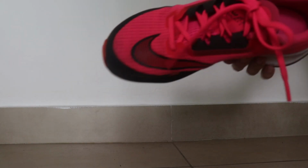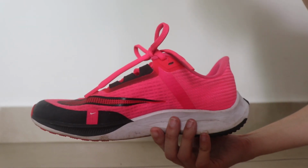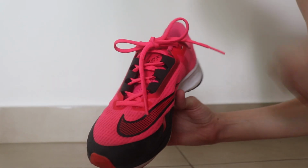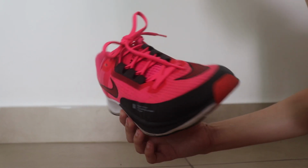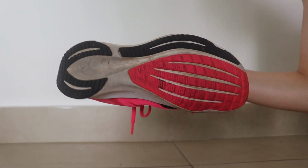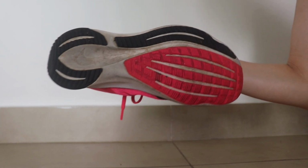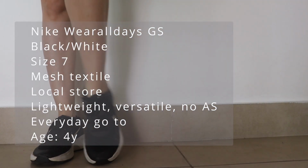I mean, running shoes that are 3 years old in this shape, that's just because you don't wear the shoes, because they get worn out pretty quickly. They are super lightweight, in perfect shape. As you can see, they are almost as new. Just a little bit of dirt at the bottom, but yeah, the treads are there. Yep. Now let's continue with this pair, the Nike Wearallday GS in black and white.